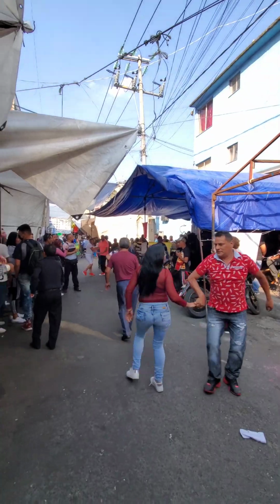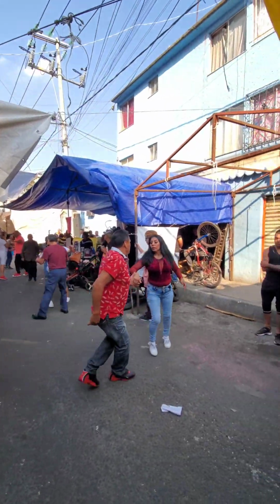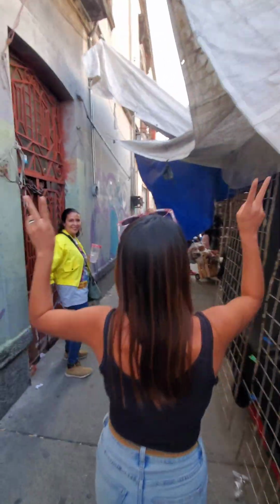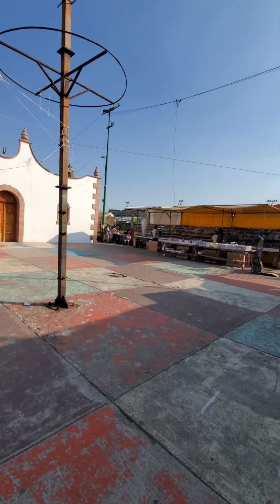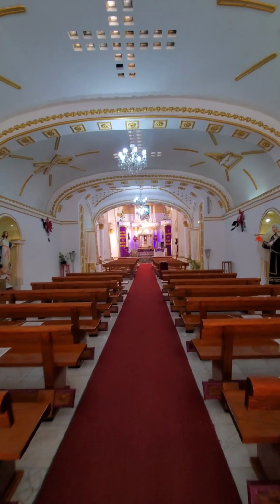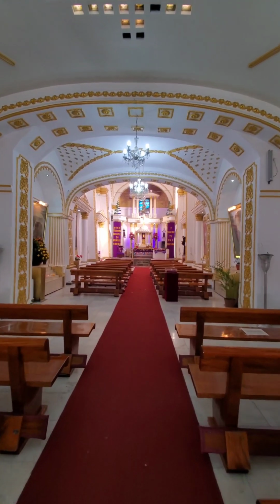Why not? Sunday afternoon. By mid-afternoon, people were dancing in clubs made out of makeshift tents built all over the streets. Remember, we are colonized by the Spaniards. Church of San Francisco. We're inside Tepito. It's quite big and long.